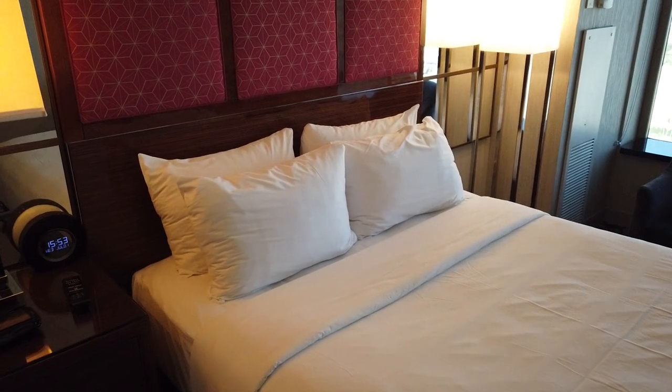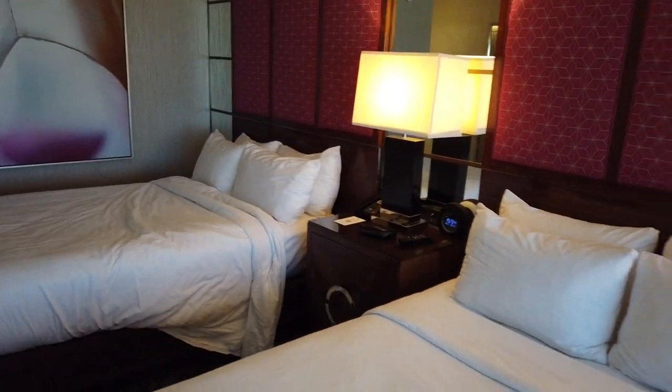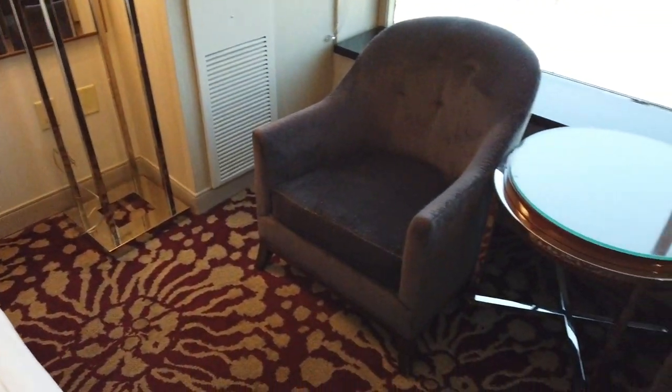You can get under the mattress there to do your checks. So that's a good thing to do. And that's also the same on this end over here. And then you have the big Samsung telly over here. I think that's a good 38, maybe 40 inch too. So we have that in the room. Lamps on each end. And then a sitting area.